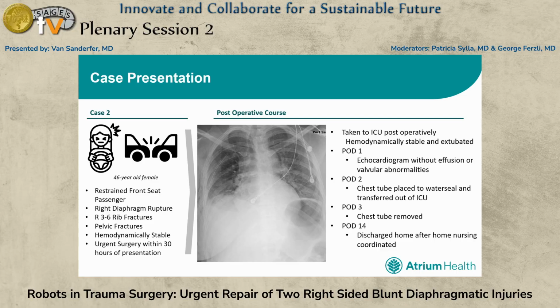On post-op day 2, she had her chest tube placed to water seal and was subsequently transferred out of the ICU and had her chest tube removed on day 3. On day 14, she was discharged home after repair of her orthopedic injuries in coordination with home nursing.